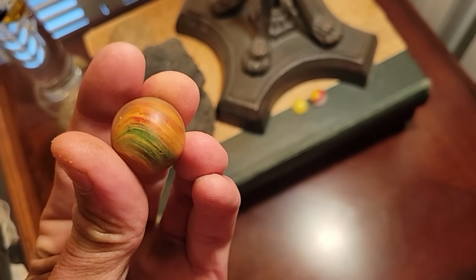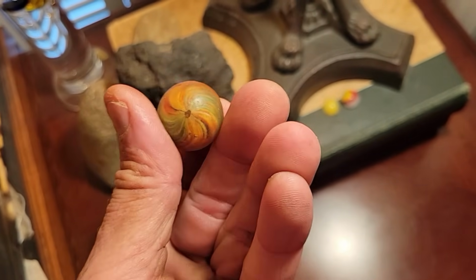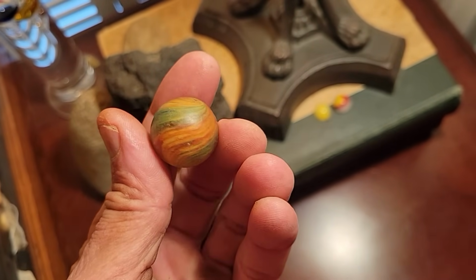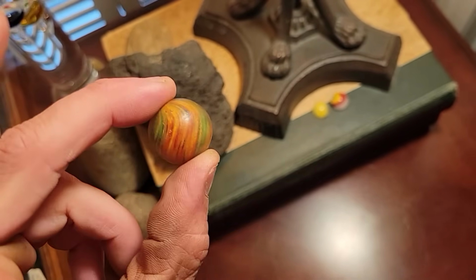Yeah, look at this onion skin. I found this at the dump I went to today. You know, you find something like that, it's just like, whoa. I found this early on. That's awesome.